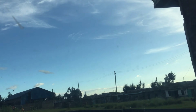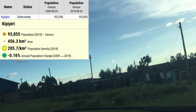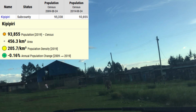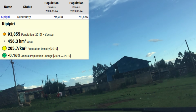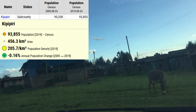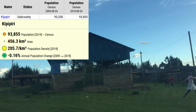That's not according to Mr. Lone Traveler, it's according to the Kenyan Bureau of Statistics. In fact, as of 2019, the population was 93,855 people, while 10 years earlier, in 2009, the population was 95,338 people. Well, that's an annual population change of negative 0.16%. We'll talk more about that. But let's first explore the dead part of the town.